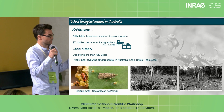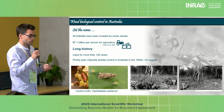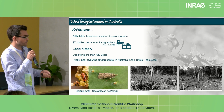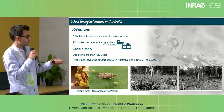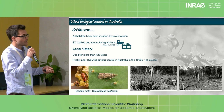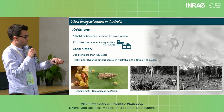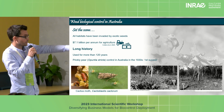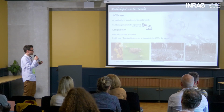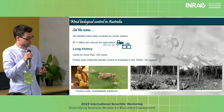It's always nice to see the picture of before and after the introduction. And I don't know if you see very well here. This is the same plot. Before the introduction, you can see a massive infestation of prickly pear, and then just 15 months after the introduction, okay, the picture on the right, you can see that all prickly pear are dead. So yes, it was a massive success.